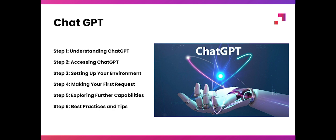Next, step 4, make your first request. Create a simple script to send a prompt to ChatGPT and receive a response. Write a Python script, create a new Python file, import the OpenAI library, set up your API key, preferably using an environment variable, and then use the openai.Completion.create() function to send a prompt.